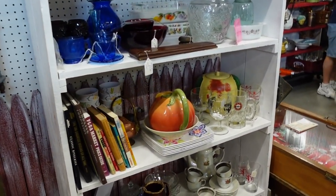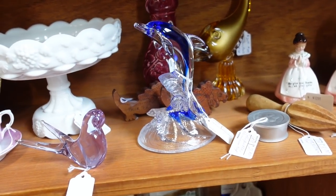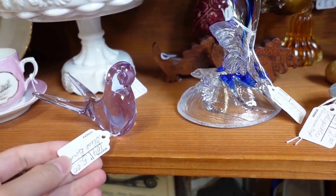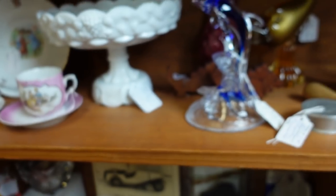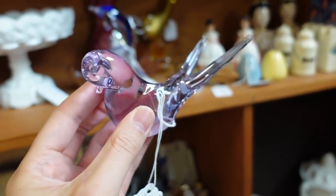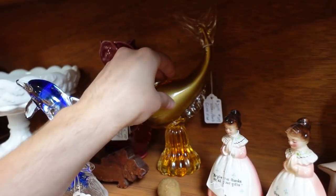Yeah, you are. Now this booth is one I always find really good things in. I've loaded up here before. Ooh, that bird is cool. It's like purple. I'm getting that bird. Do you see that bird in my hand? Look at that one. That fish. I see.